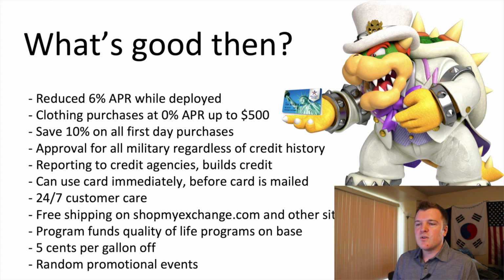This program also funds quality of life programs on base. So if you are carrying over a balance and you are paying interest, would you rather it go to Citibank or Chase, or would you rather it go back to your branch of service to improve quality of life programs on base? I personally, if I had balances carrying over, I would want my money going back to base programs as opposed to a private bank.